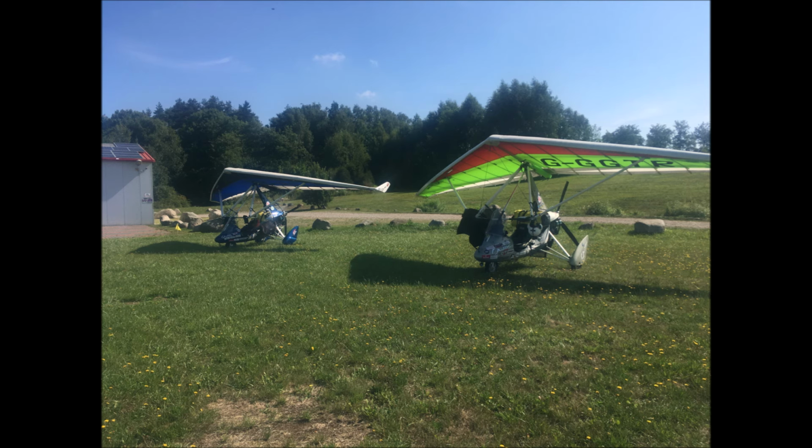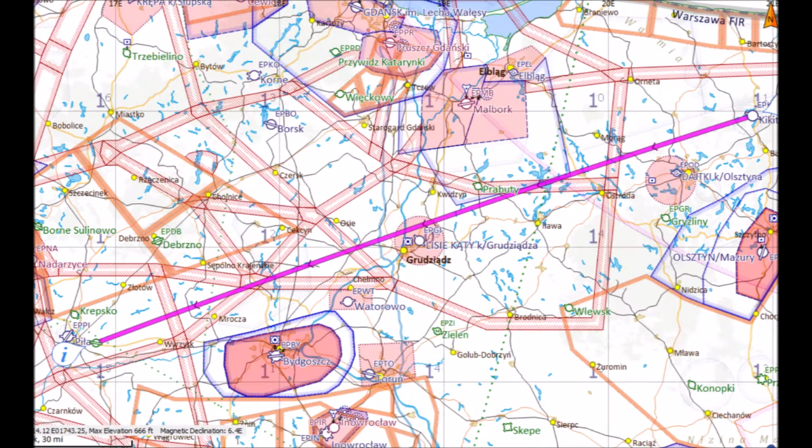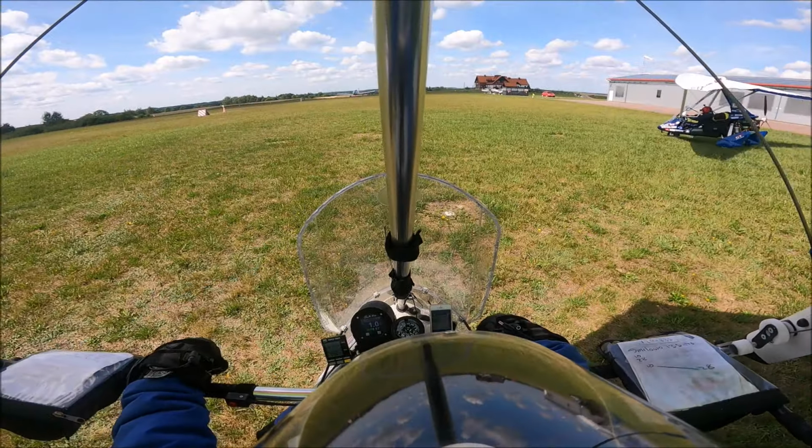We're heading for Smiloa. And here's our route. It's fairly direct. There's a lot of red lines. They're military corridors. And there's a bit of airspace to negotiate. But we're going to be flying up high above the clouds where the air is smooth. And we're going to go straight over the top of most of it.